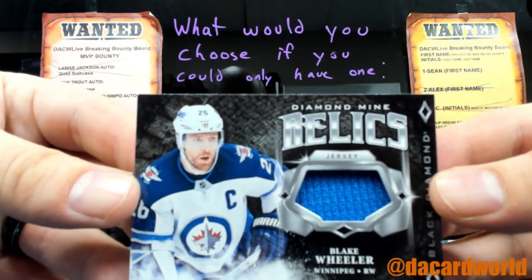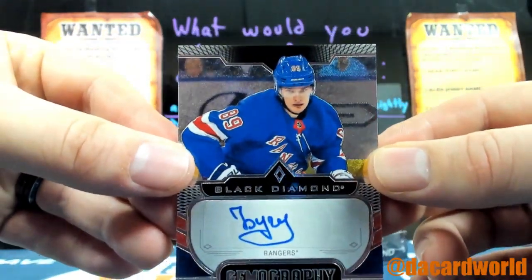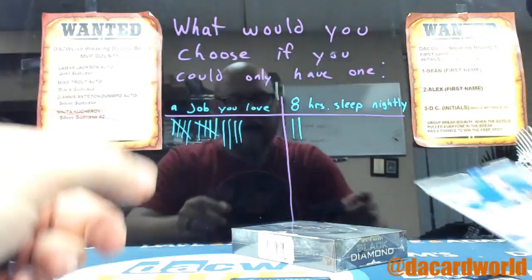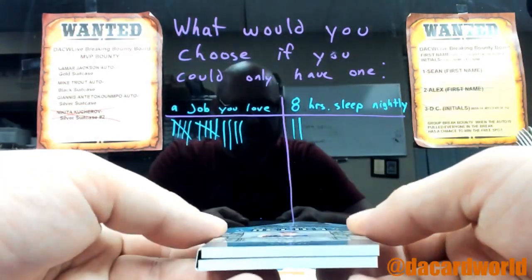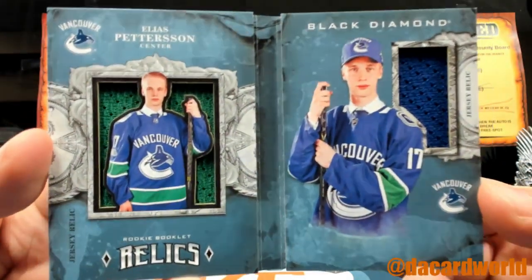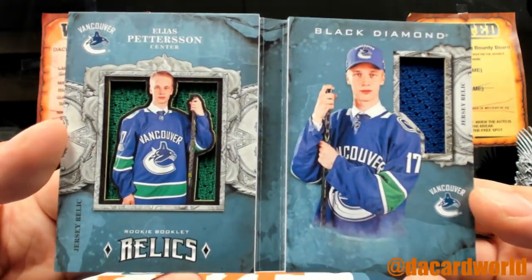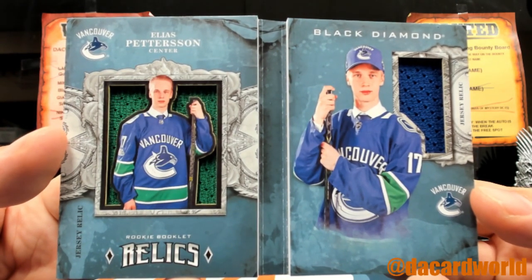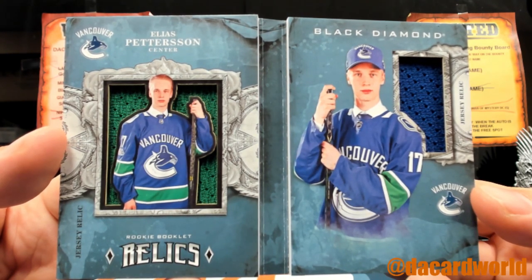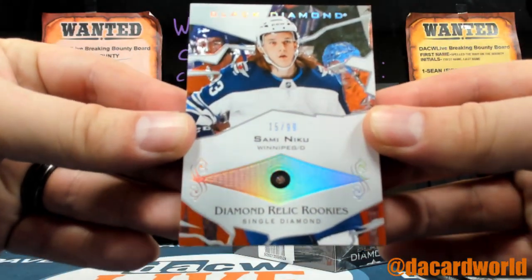Blake Wheeler. Pavel Buchnevich. It's not numbered, but it is gemography. I wish this one was autographed. If this one was autographed, this would be phenomenal. It's a rookie relic EP40. If he would have autographed that, man, this would be worth a fortune. Instead, it's only worth a small fortune. And Sami Niku, that's a diamond.